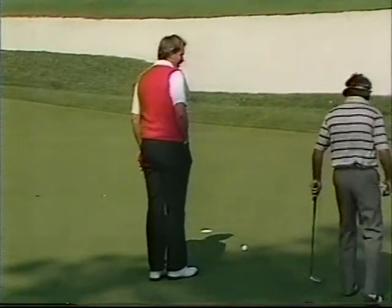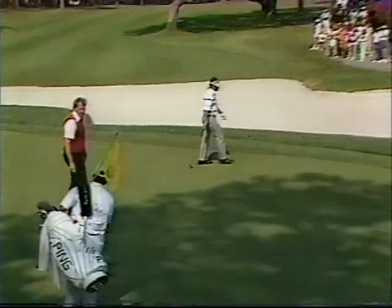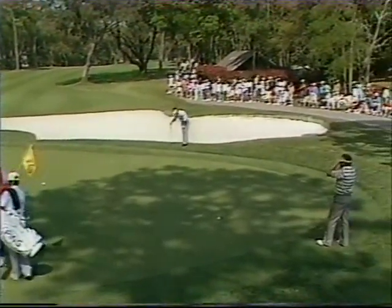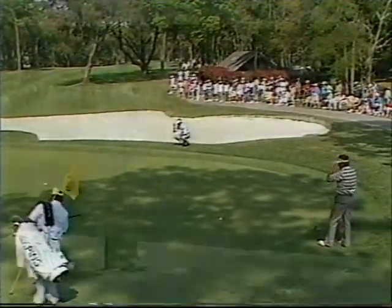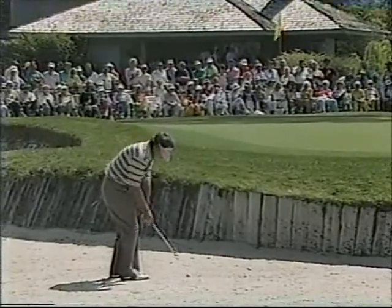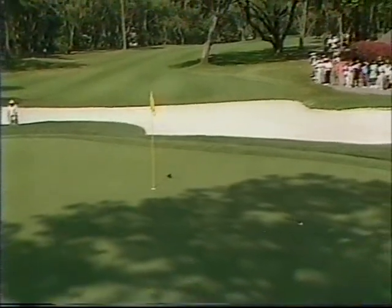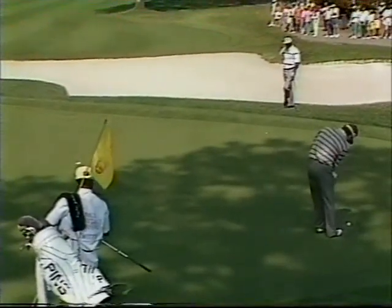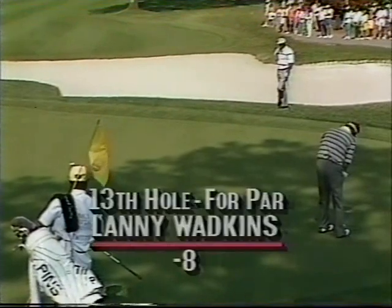3 shots back at this position, playing with Lanny Watkins and Brett Upper. You see Brett in the background. Lanny looks like he's next to putt. And from the bunker where Lanny was in the right trees on his tee shot, this is his second shot. They're the planks that hold this green up. There's his third shot, a bunker shot that released well past the hole. He must not have had a very good lie there. Ball should have checked up a little bit better than that. He's got about a 20-footer here for a par. -8 for the tournament, 3 under par for the day.